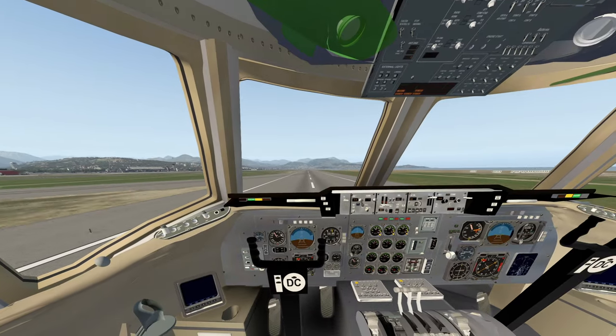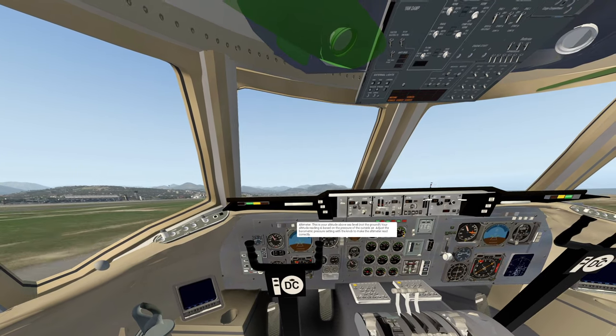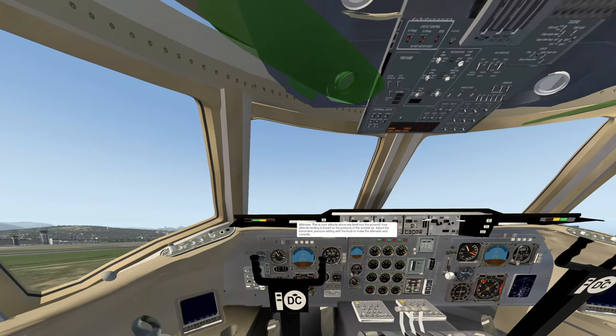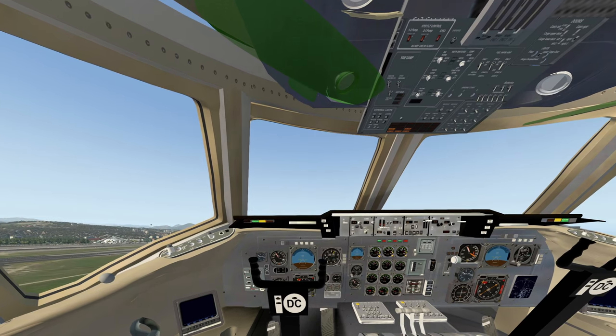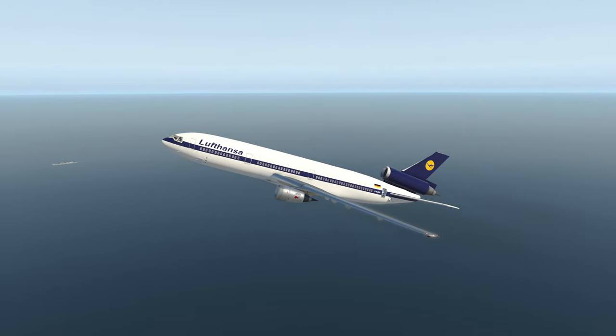Okay, now let's just go ahead and take off. All right, 120 knots, so we should be able to rotate pretty soon. There we go, and we are off the ground. This is just looking like a good flight, isn't it? All right, that was a pretty successful takeoff, even though we have left our door open.